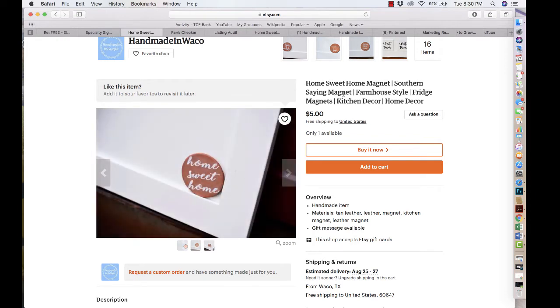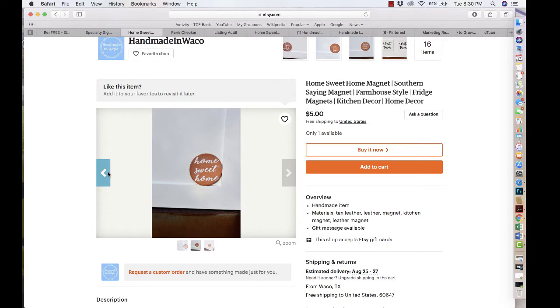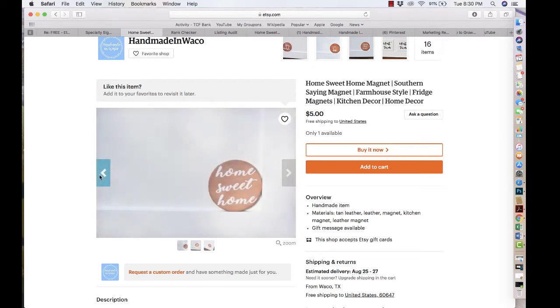If this is a magnet, I would just have it on the refrigerator and take a picture that way. Because right now, I don't know what I'm buying, to be honest with you. And if the picture is not amazing, and on top of that, it's confusing, I'm not going to click on the picture to actually buy it. So think about it that way.